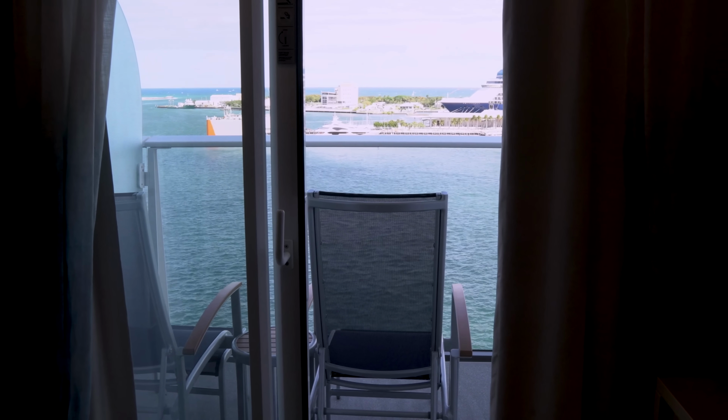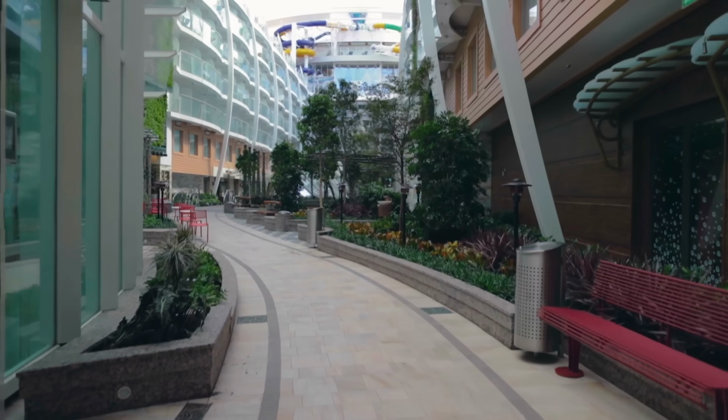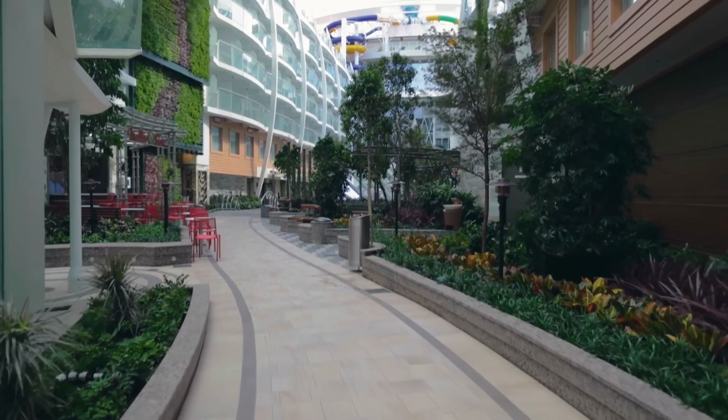Again, anybody can book a cruise. That's not what we're talking about. I'm talking about the value a travel agent provides you between when you book and when you actually sail.